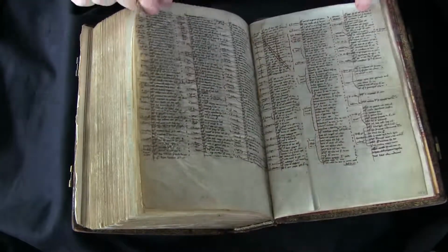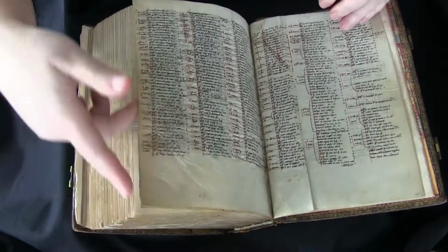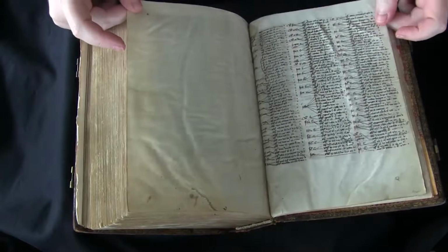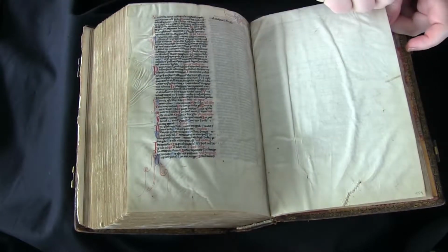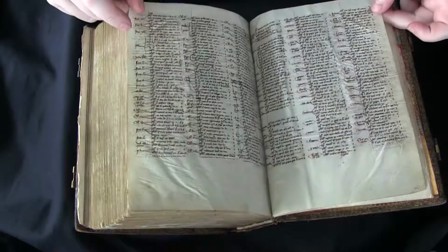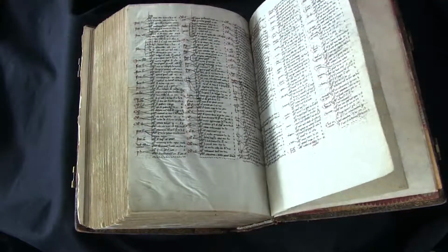So here we go. This is a later addition, not too much later, but clearly in a different hand, although it's still very small. So this is a great little manuscript, chock full of goodies.